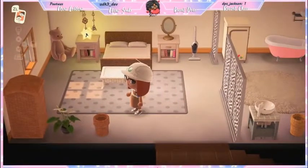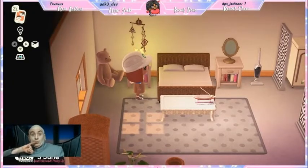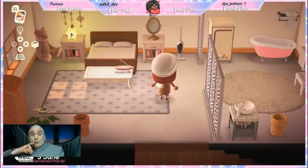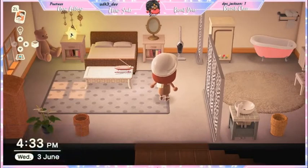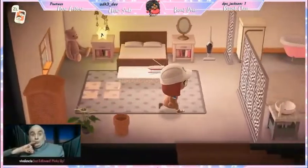Upstairs is still a WIP, but I think I'm going to get rid of this furniture, the rattan furniture, and swap it for the antique furniture. I think that's what I'm going to do.